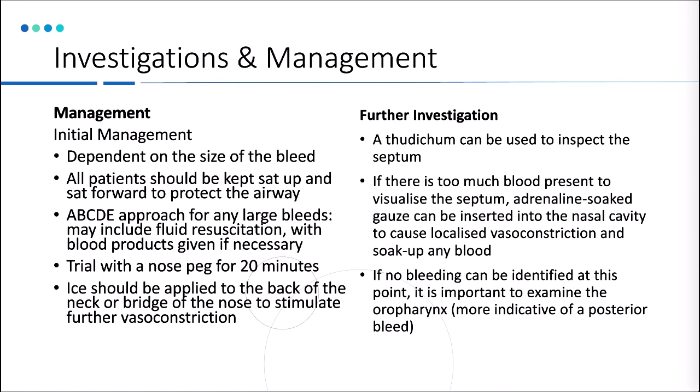So, I would highly recommend, if someone's had a large bleed, have an index of suspicion that they might have lost a large amount of blood. Make sure you do an ABCD approach, make sure you get bloods including hemoglobin to know how much blood they've lost, and try and get on top of the bleed as soon as possible. Simple things you do at the start: nose peg and an ice, and then you want to have a look.